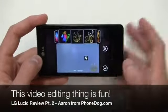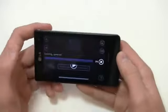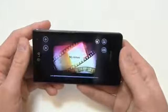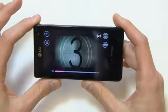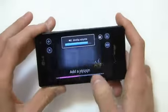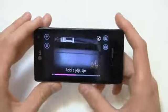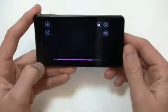Looks like you can add a watermark or something. We're going to go ahead and add that one. And then we're going to go back when we're done. Let's play this now. Let's see what it looks like using default music. Add a JDSN screenshot. I mean, a watermark. That's a pretty nifty little feature.